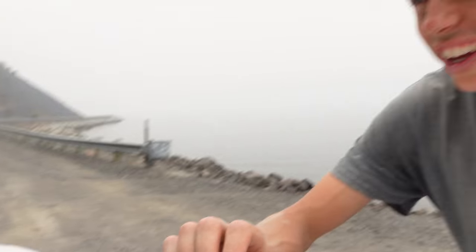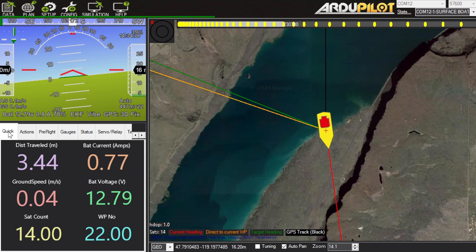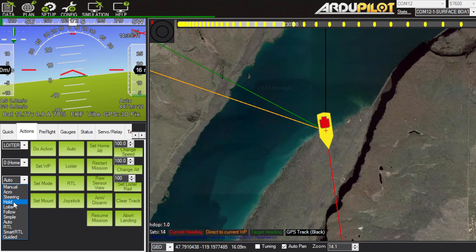Hallelujah, it connected, and it looks like it's still just in loiter mode sitting out here all these hours later, which is hilarious. It's at 12.75 volts. Not too bad, I might be able to complete the mission, imagine that. Oh, this screen is very hard to see. I didn't realize it, but it looks like the boat has washed up on the shore. There's Jeff, bye Jeff! Set mode, hold. Okay, it's in hold mode again.